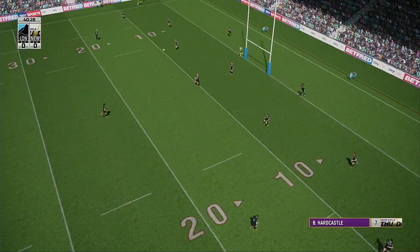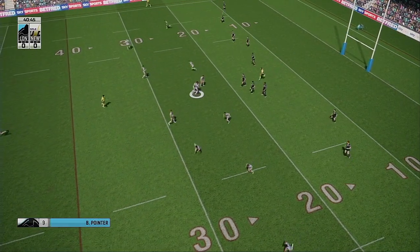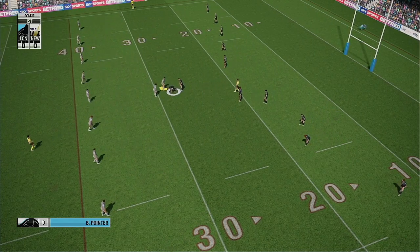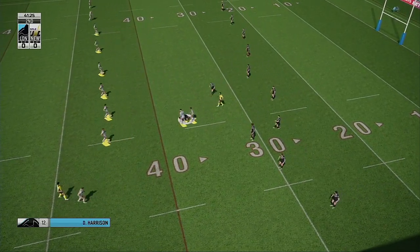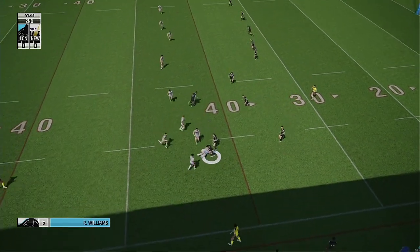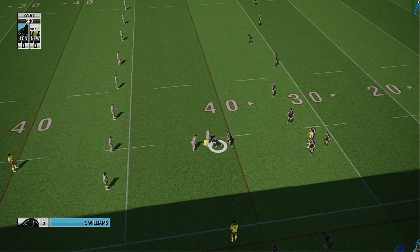Plenty of depth to that kickoff. Pointer marks the ball. Good burst this one. Pointer powers forward. Hill, one, release. He's held there. Hill, two. Athika, bang, with a step. Classic tackle. Back to 10.